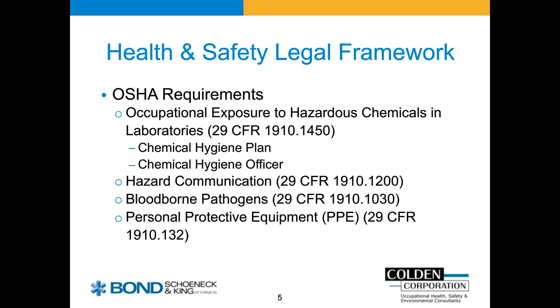Let's start with the health and safety framework. And of course, from a health and safety perspective, that means starting with OSHA and its requirements. The most significant one is going to be the one dealing with occupational exposure to hazardous chemicals in laboratories, 29 CFR 1910.1450. That's where one has to develop a chemical hygiene plan and identify someone who is to serve as a chemical hygiene officer. OSHA defines a chemical hygiene officer as an employee who is designated by the employer and who is qualified by training or experience to provide technical guidance in the development and implementation of the provisions of the chemical hygiene plan. This definition is not intended to place limitations on the position description or job classification that the designated individual shall hold within the employer's organizational structure.